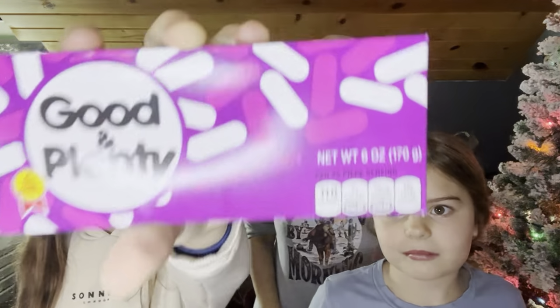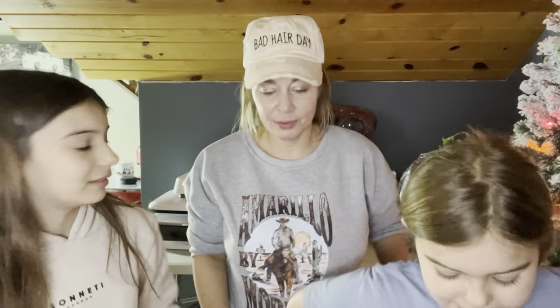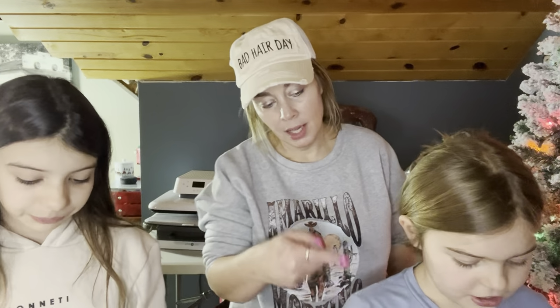Good and Plenty licorice candy. Oh, yum. And she was like, coffee with black licorice. Yum. The other one's in the bag. So yeah, I did get two of those. And then you can show whatever one next. I'm going to do one I don't know how to read.